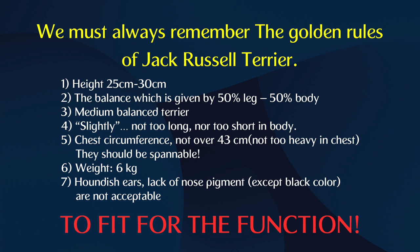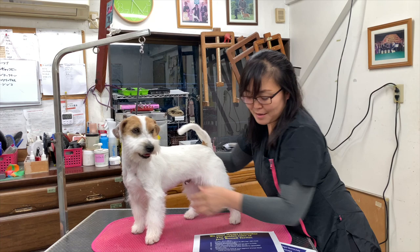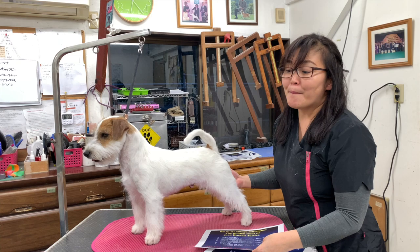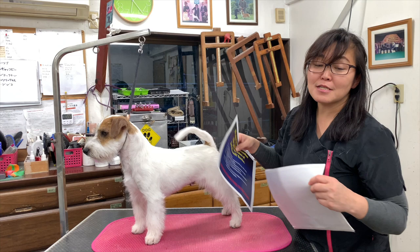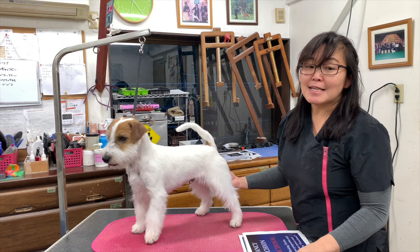We must always remember the golden rule of the Jack Russell Terrier: height at the withers, 25 to 30 centimeters, and the balance given by 50% leg and 50% body. A medium balanced terrier, not too long, not too short in body, and chest circumference not over 43 centimeters, not too heavy in chest. They should be spannable. Every detail written in the breed standard should fit the function, because this is a working, hunting little terrier. So too fluffy hair, too heavy a chest, anything which can bother their working would not be acceptable.